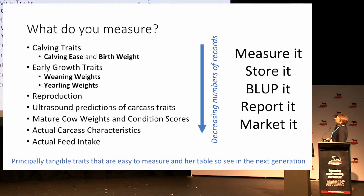So how do you, as bull breeders, carry out these exercises? Will you measure things like calving ease and birth weight, early growth traits, weaning weight and yearling weight, and to a lesser extent reproduction, and to a lesser extent ultrasound or cow weights and condition scores of mature cows, carcass characteristics or feed intake? So we have a decreasing number of records as we come down those lists. And principally the things that you measure are the things that are tangible. They're easy to measure, they're heritable, they're easy to see change. You can see what's happening in the next generation.